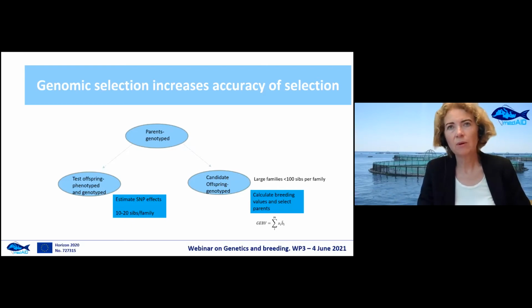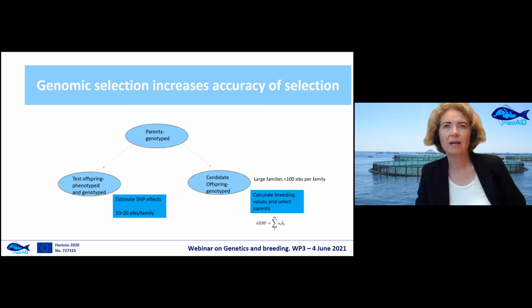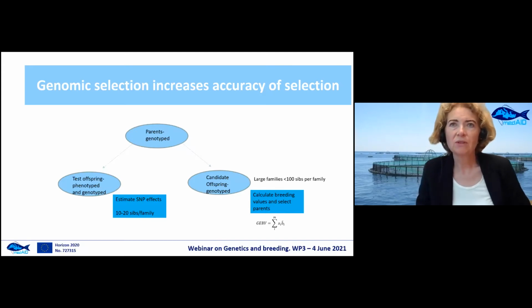Then, to the right, we have the second group of offspring. They are the candidate group. They are also genotyped, but they are not necessarily phenotyped. They can be phenotyped as well, but they don't have to be. So they are only genotyped.